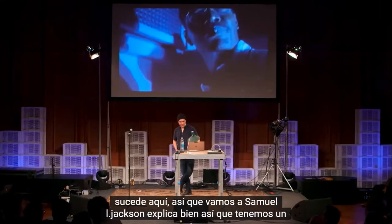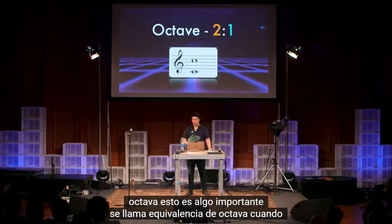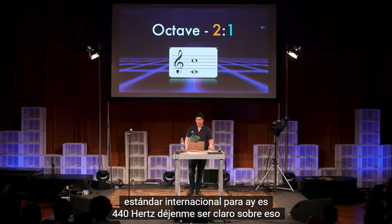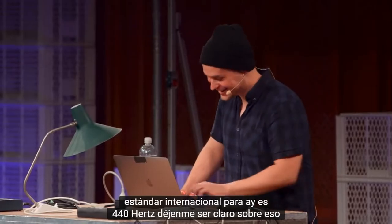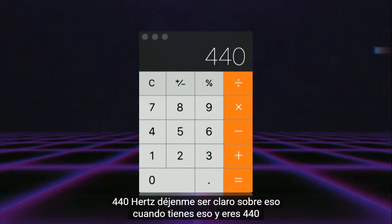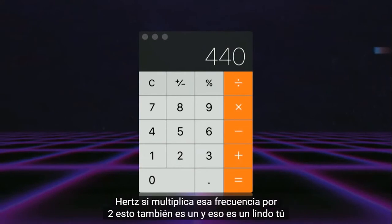All right. So, we have an octave. This is an important thing. This is called octave equivalence. When you have a pitch, like at 440 hertz, the international standard for A, and it is 440 hertz. Let me be clear about that. Let's listen to that. It's 440 hertz. If you multiply that frequency by 2, this is also A.